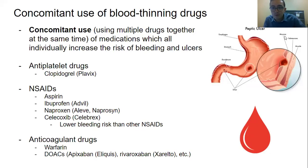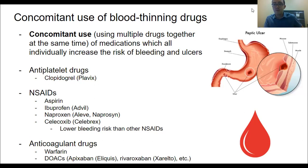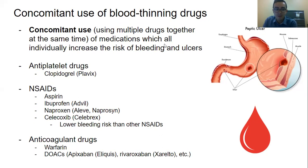So first we begin with our concomitant use of blood thinning drugs. Concomitant use is something that I'm going to be talking about quite a bit over the course of this lecture. And concomitant use, all that means is the use of multiple drugs together at the same time. If you're using multiple drugs at the same time, you are using them concomitantly. So if you're using drugs together, it's concomitant.